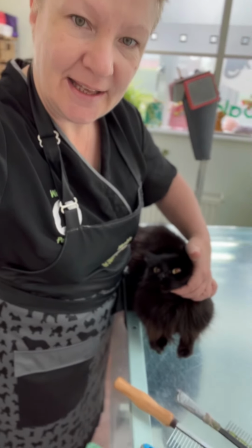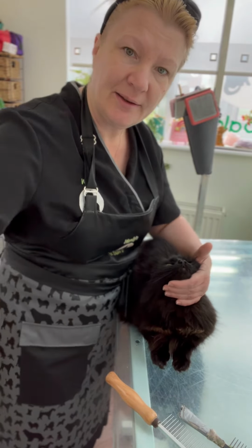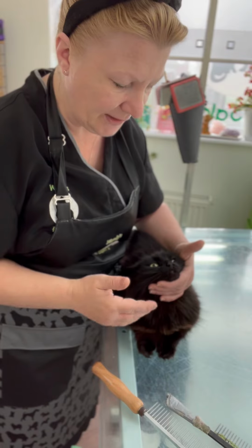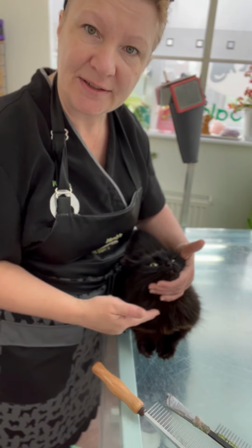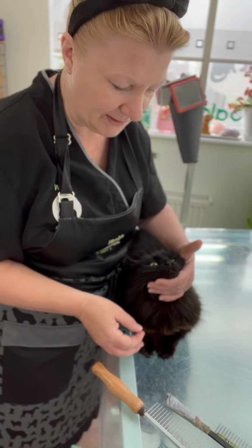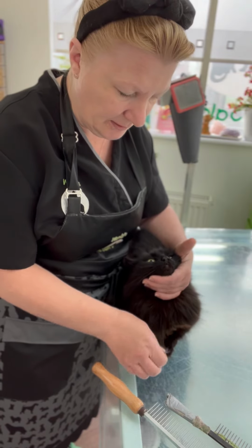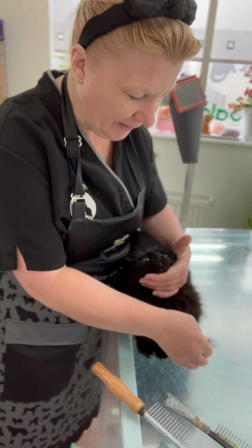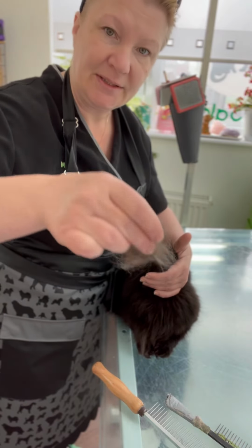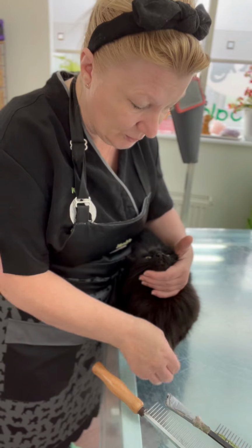I'm not sure if you can see this here, but you can see along here. I put my hand there. Can you see that hair? Literally, this is hair that's got to the end of its life, and sometimes that's quite hard to remove with a comb or a banded comb even, because it's just hanging on. So I just take it down with my fingers gently, and there it is. And they quite like it. Some do.